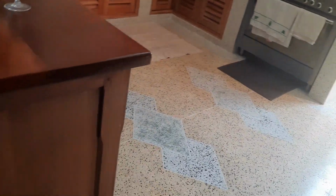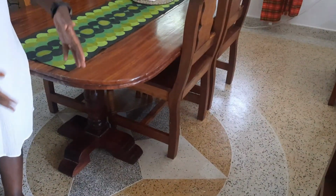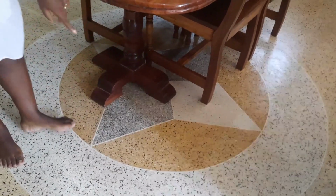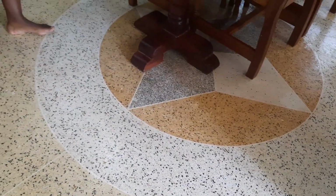So when it came here, I don't know where I had gone, and these people just decided to continue working when I had gone to town, instead of waiting for the next instruction of the design I wanted. So they just knew I wanted a design in the dining, and instead of waiting, they had just put. So I chose these colors. This is not gemstones. These are just black terrazzos. And I basically mixed the black terrazzos myself here with white, so that it can come forth.